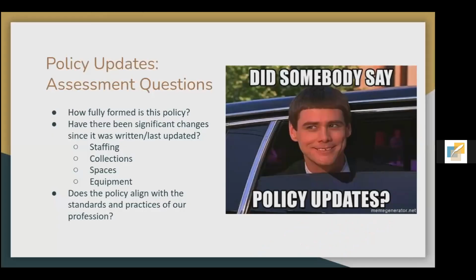So these are questions that I like to ask when we're looking at a policy that needs updating. First, I like to ask how fleshed out this policy is, how fully formed. Is it skeletal? Is it kind of an outline? Does it need some body built into it? Or is it fully formed and just needs some adjustments? Are the fully formed portions of this still relevant? Can this outline be further expanded if it's still skeletal?